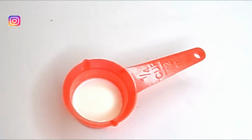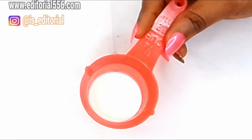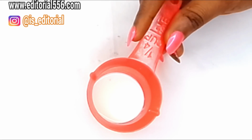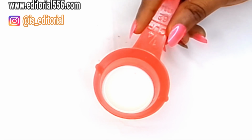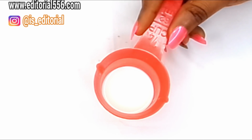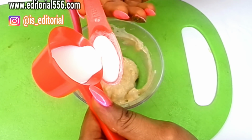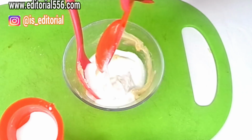And the next ingredient we're going to be needing will be milk. With the lactic acid content in milk, it helps to reduce pigmentation, heal dry skin, it hydrates the skin, heals acne, and relieves sunburns. Milk on the skin would help you to look glowing, smooth, and radiant. It will also help to eradicate and remove wrinkles from the skin. For the milk, I'm going to be needing 2 tablespoons of milk. Okay, that would be 1, and that would be 2.